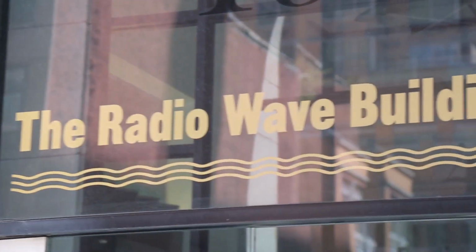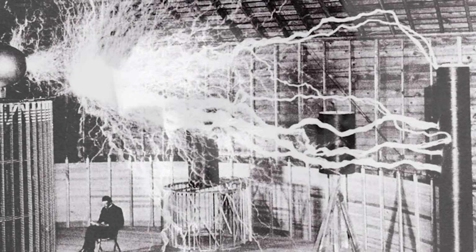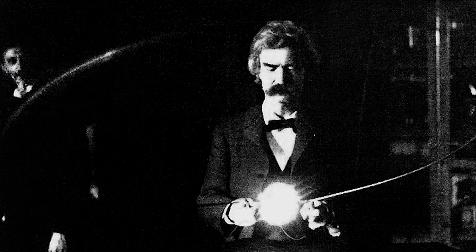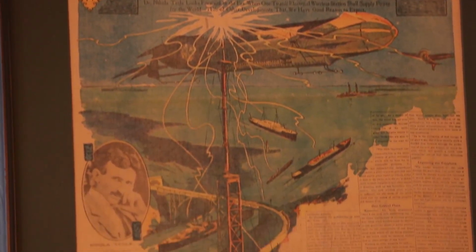The building used to be, I think it's had many lives, so it was a hotel for a while, I think it was an apartment building, and then most recently it was offices. But its claim to fame, it's called the Radio Wave Building because Tesla lived here for a while and did a lot of experiments around electricity when he was here. Really? So some of the stuff around the office, a newspaper article about Tesla on the wall from 1912, bunch of different things related to what he did here.